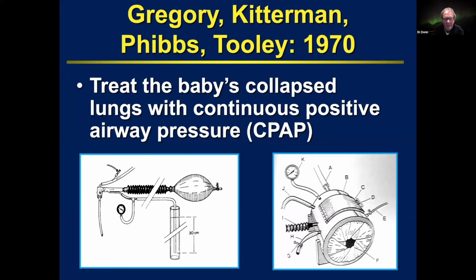The credit for developing CPAP as a neonatal tool rests with George Gregory's group at the CVRI at the University of California, San Francisco. Around 1970, they published a paper describing the use of continuous positive airway pressure to treat the collapsed lungs of babies with respiratory distress syndrome. And the original device was very simple: the expiratory limb immersed in a tube of water to provide the end expiratory pressure, a manometer to measure the pressure, and an anesthesia bag to deliver it if you needed to give positive pressure breaths. And this evolved into much more complex and difficult to use devices.